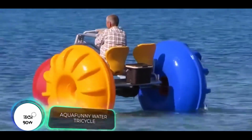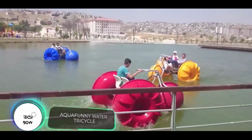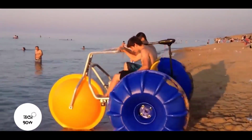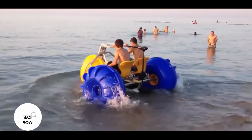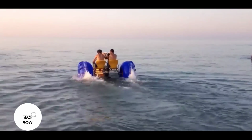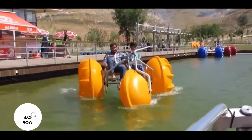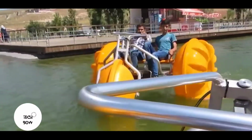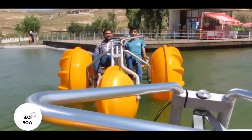Wheeled water tractor, sea bike, sea tractor. All of these are nicknames of this engineering marvel. According to its designers, it'll come in handy for beach holidays, excursions, and sport activities. 2 adults and a child can take a ride on this bike, and the design won't scare the birds or the fish. Riding on this bike is even easier than on a regular bike. Even beginners will have no problem moving into the water and getting back on land.